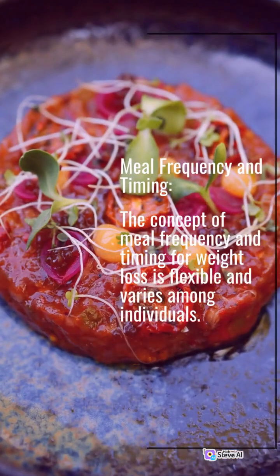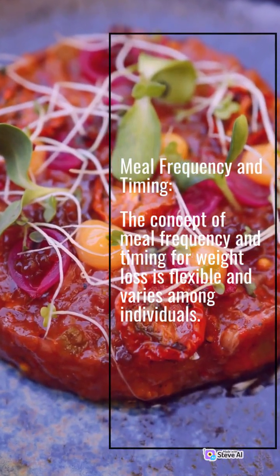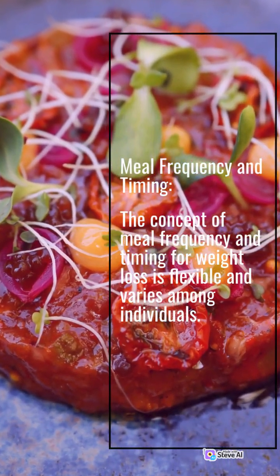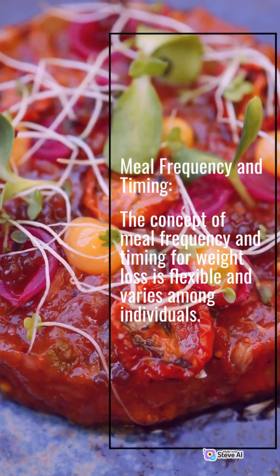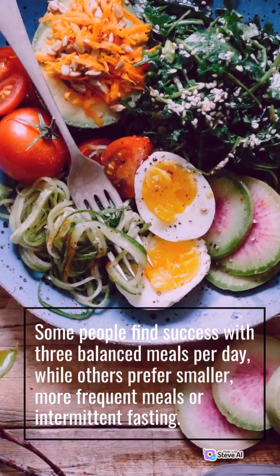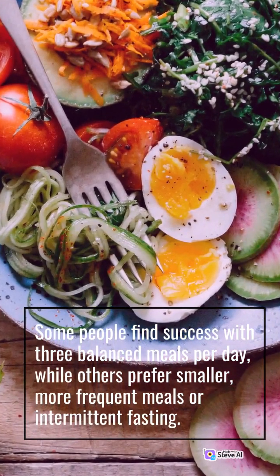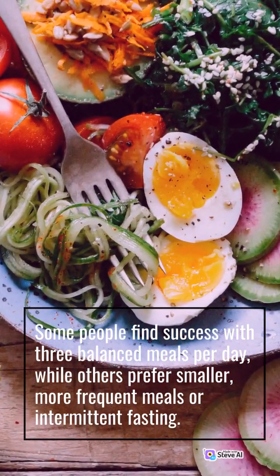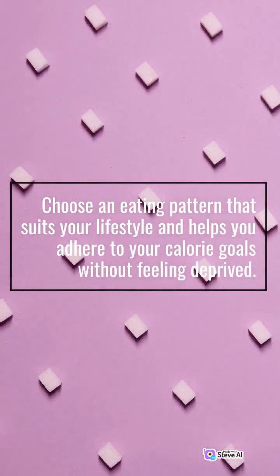Meal frequency and timing. The concept of meal frequency and timing for weight loss is flexible and varies among individuals. Some people find success with three balanced meals per day, while others prefer smaller, more frequent meals or intermittent fasting. Choose an eating pattern that suits your lifestyle and helps you adhere to your calorie goals without feeling deprived.